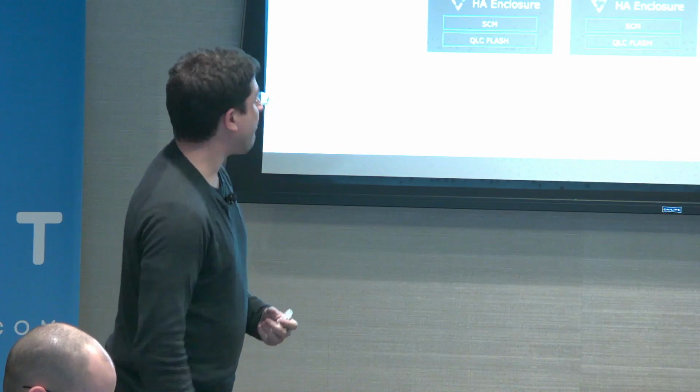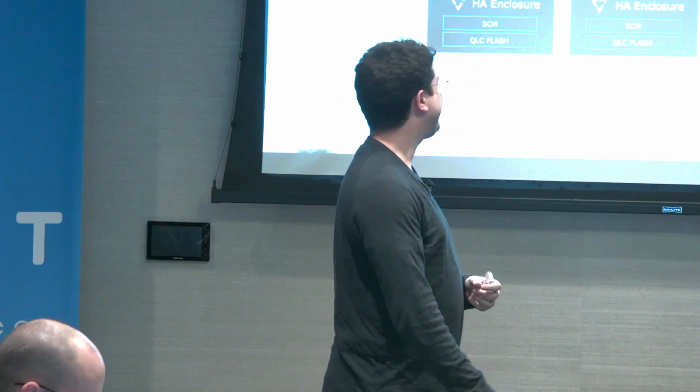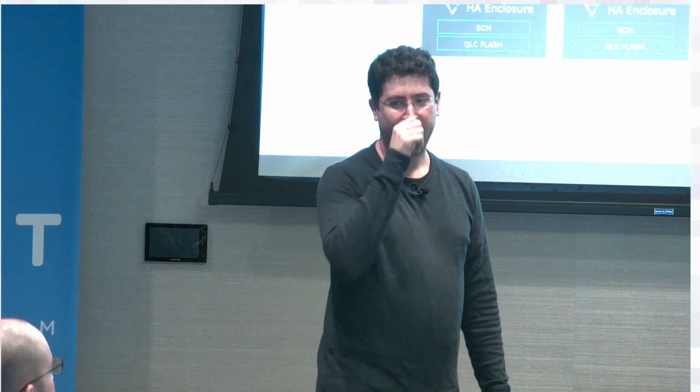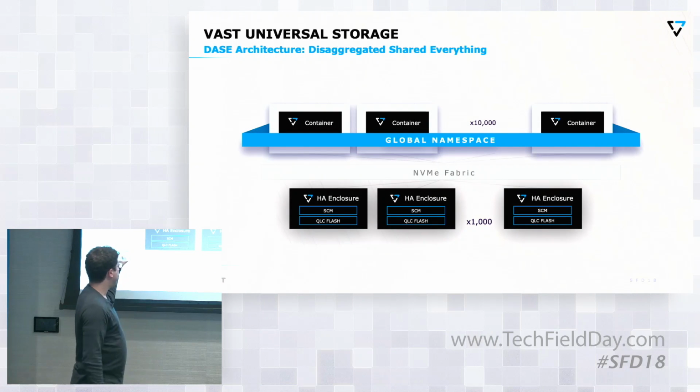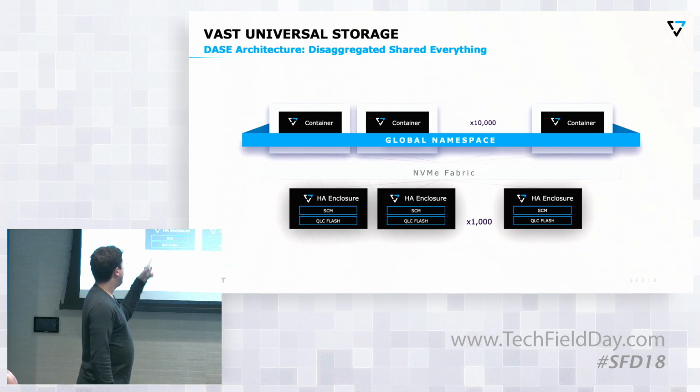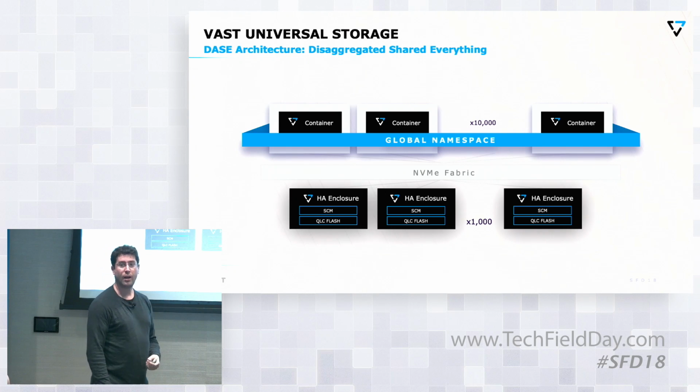So you mentioned there are two boxes. One was the JBoF, and the other one is? Thank you. Bringing me back on track. The other one is these containers up top. Basically, the JBoF contains all of the state, contains all the fancy hardware, all of the media. The containers are just software.